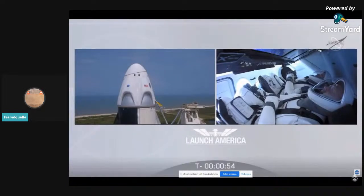FTS is armed for launch. Under a minute now, the FTS, the flight termination system, has been armed. Dragon, SpaceX, go for launch.